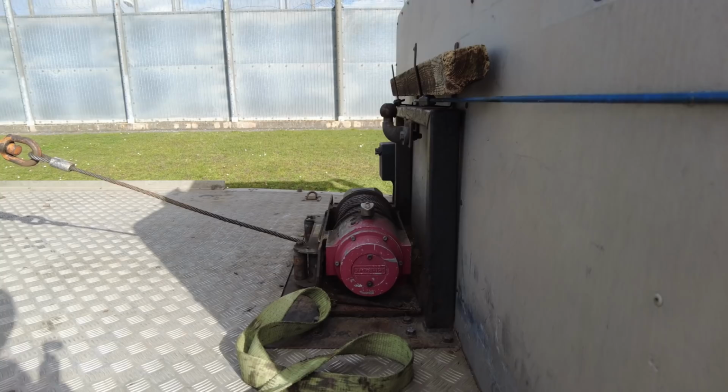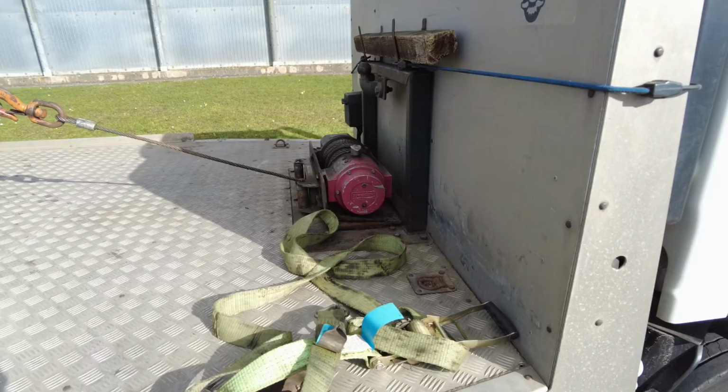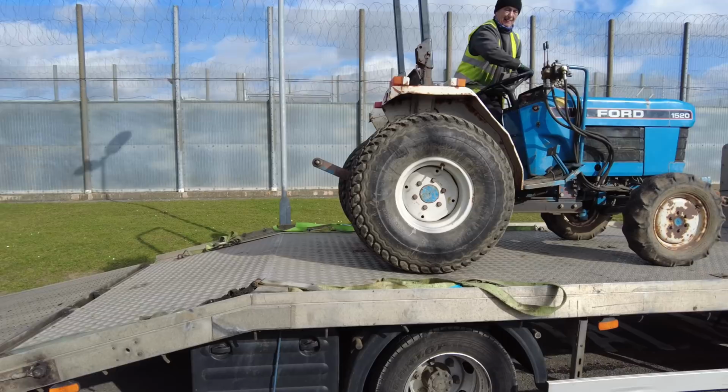Is it a 5-ton winch, that? Yes, mate. Easy work, that was. I'm surprised you didn't do that to start with. 2 minutes of trying to start one of these things, I'd get bored. Well done, mate.